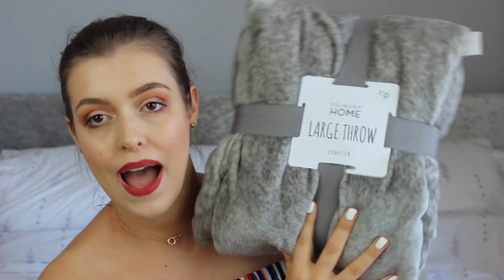The next thing we have got is the biggest thing here today. This is a large throw for £9. It's this mottled grey effect where it's got a very light grey and then dark mottling of different greys on top of it, which I really like. My bedroom is just grey and white. I've got a little bit of hints of silvers and golds, kind of mixed metals, but it's just grey and white, so I like to keep to that theme.